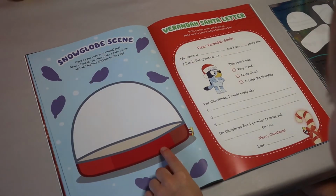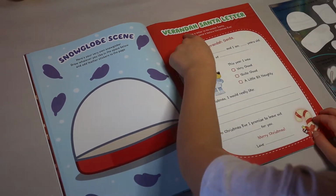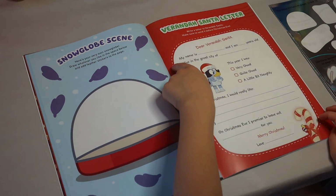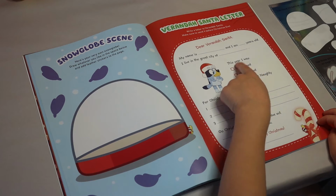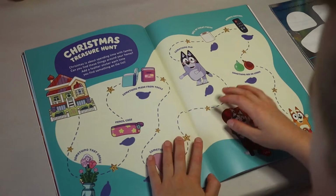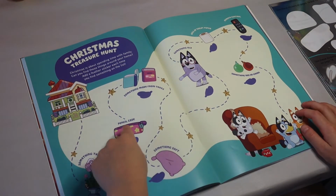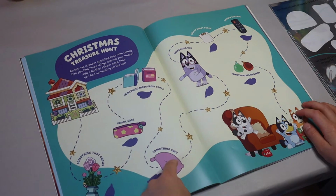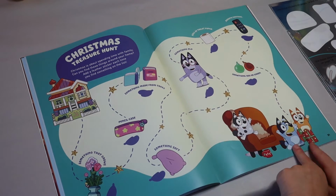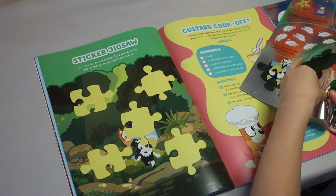Snow globe scene. You can draw whatever you like. Veranda Santa letter. Cut out and write your very own letter to Veranda Santa. Christmas treasure hunt. Add a sticker each time you find something on the list. Jigsaw, can you find the missing pieces of the puzzle?